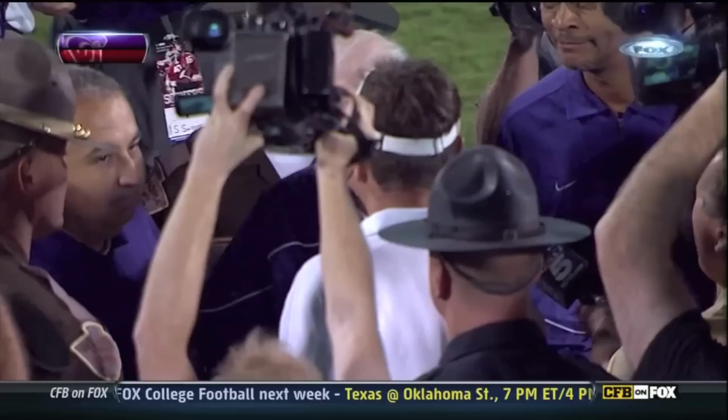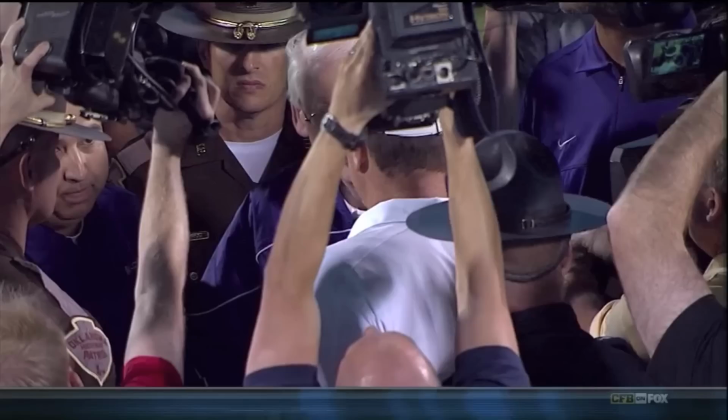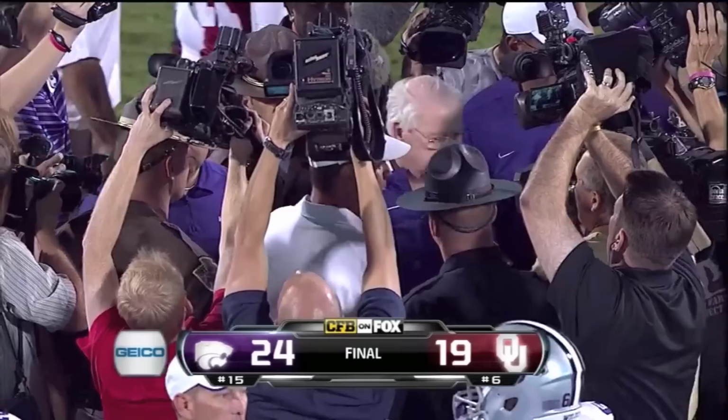At home, that streak comes to an end as the two gentlemen meet and hug. 24-19 the final. Kansas State. What a performance.